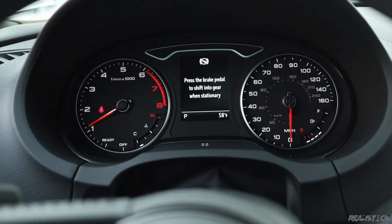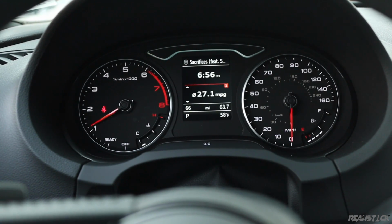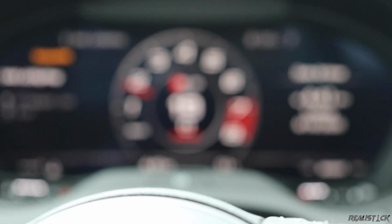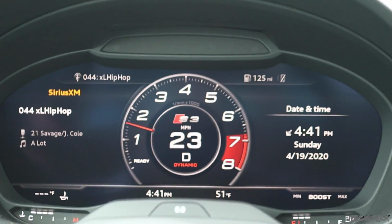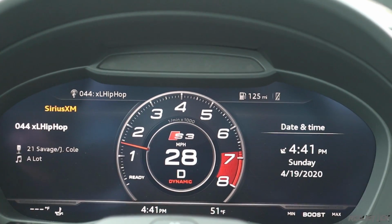You got this analog gauge cluster in here that looks clean, pretty standard Audi stuff. The multifunction display is standard on both the Premium and Premium Plus, but on the Premium Plus you can opt for a virtual cockpit system, which I think is the best digital gauge cluster on the market, period. Now you get that by getting the navigation. It's highly customizable and easy to use.